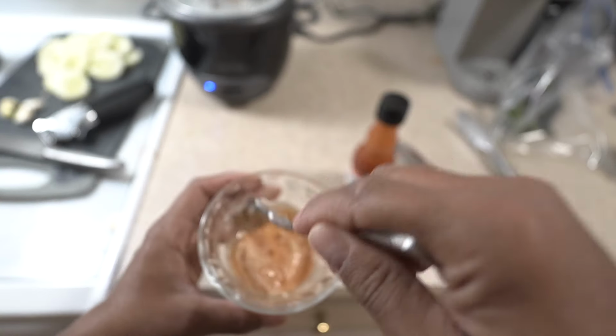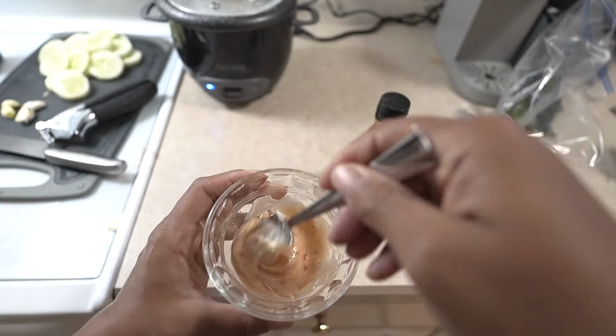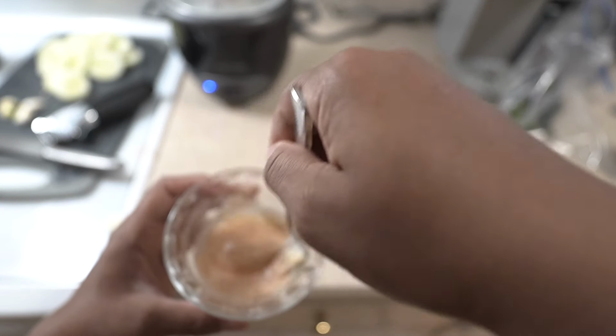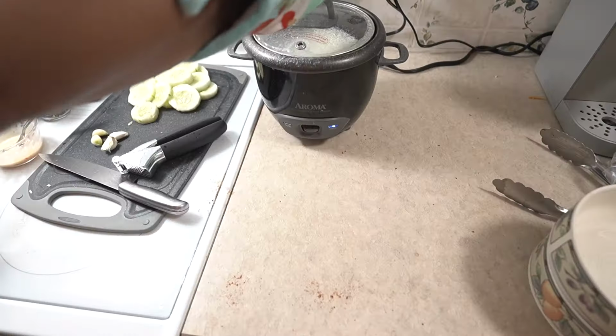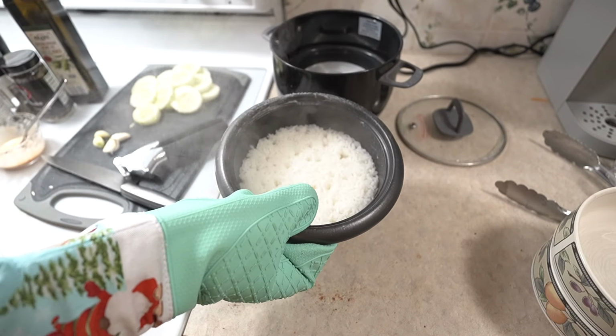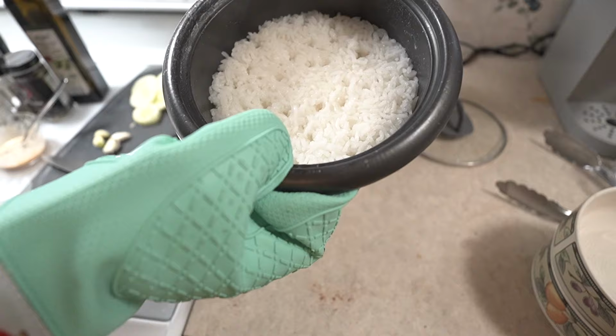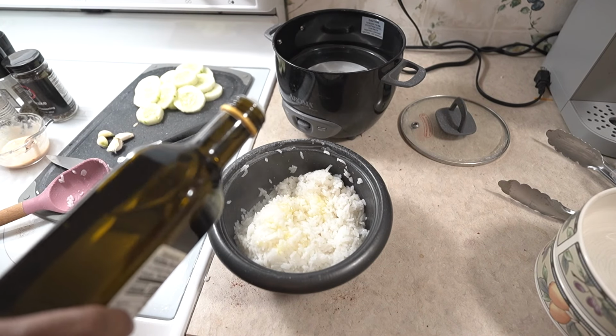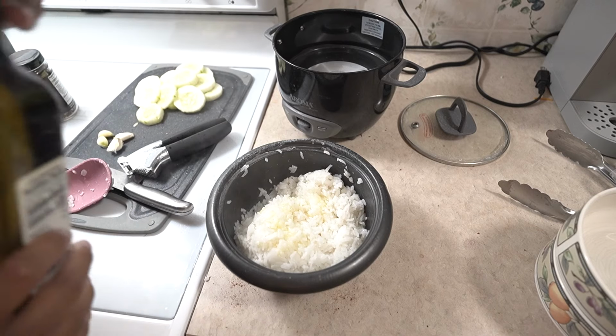So for the yum yum sauce, I just do my own. I just do mayonnaise and then sweet chili sauce and a little bit of hot sauce. I just use Frank's Red Hot. So you just mix all those together. I just kind of play it by taste, a little here, a little there. It's about a tablespoon of mayonnaise, a tablespoon of chili sauce, and then your liking of hot sauce. Just mix that together and you can put it on top.